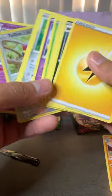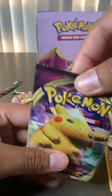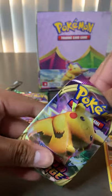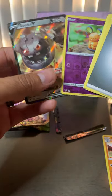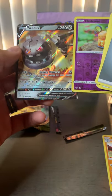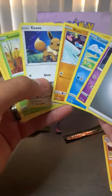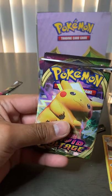Still no Pikachu. Okay, and nothing. Come on. Two more packs. It's got to be in here somewhere. All right, we know what this means. And all right, reverse holo Deidane and a Steelix V, ultra rare. Okay, nothing else. Okay, please don't be a green code card. And it's a green code card.